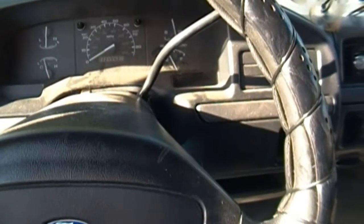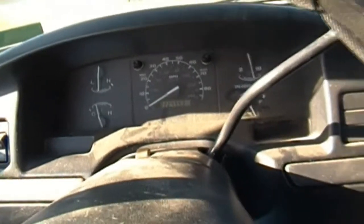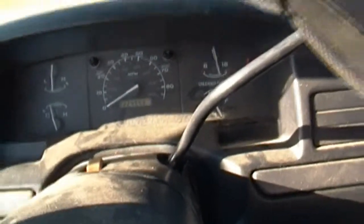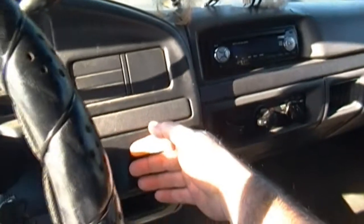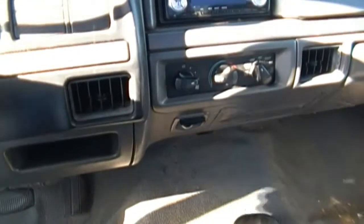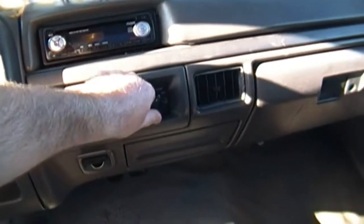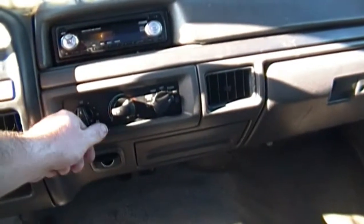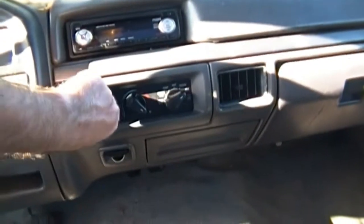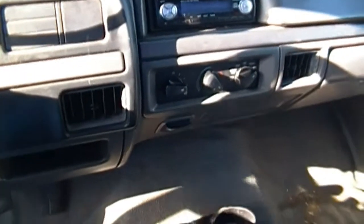I mean, it's pretty decent. It's a basic get-her-done work truck. And that's what I need in life, a basic, get-her-done work truck. And unlike my last truck, I got a blower motor! Yay! Heat, sort of.